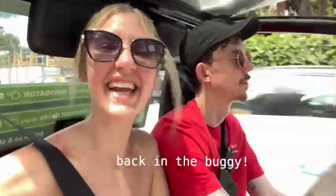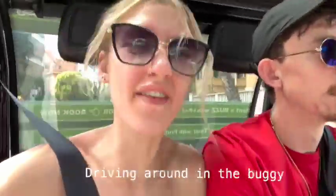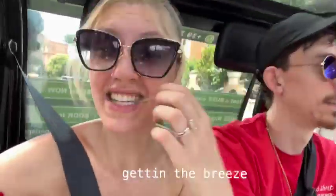Back in the buggy! Obviously, we love all of the stops, but our favorite part is definitely driving around in the buggy, getting the breeze. Oh my gosh. My biggest piece of advice for this tour is bring sunscreen, especially if you're here in the summertime like we are.